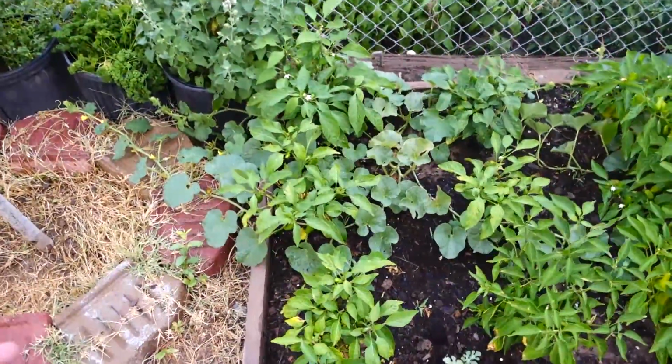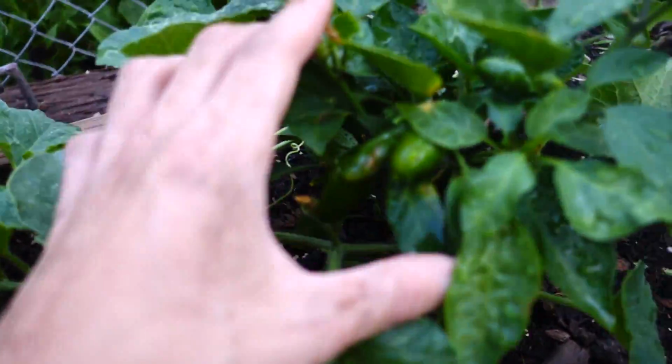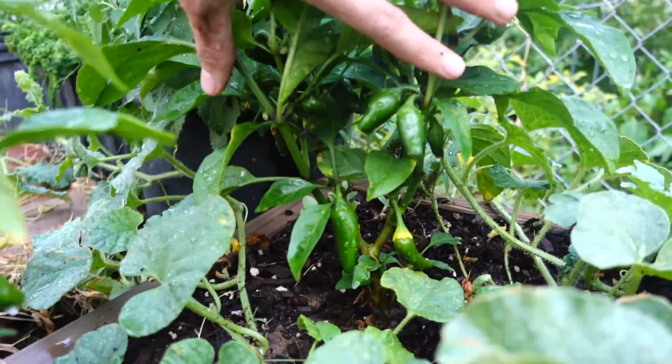All right, guys, so now we get on to our jalapenos. There's a whole bunch of them down here. Let me show you guys. Little jalapenos in there.